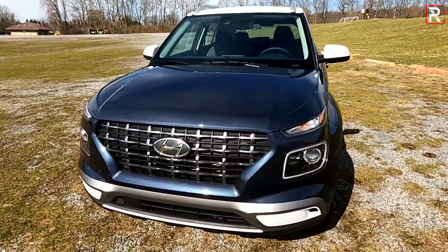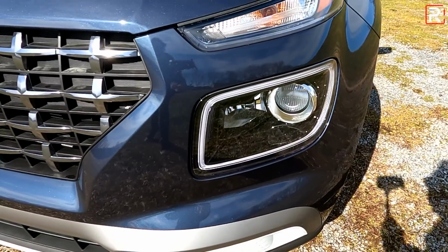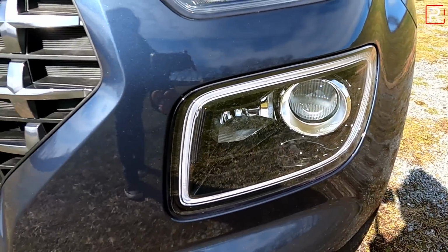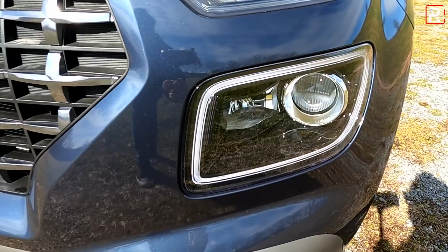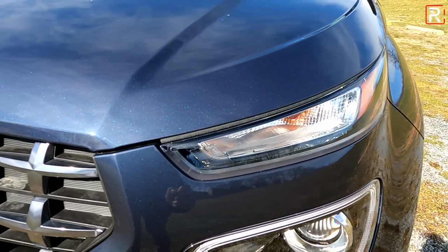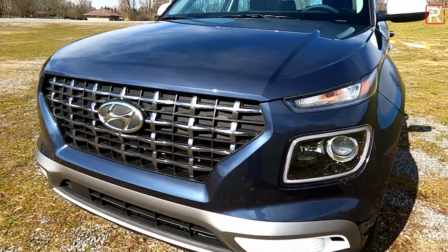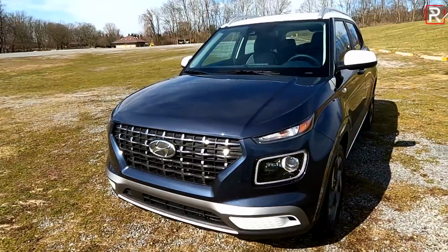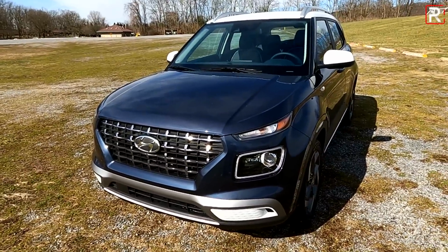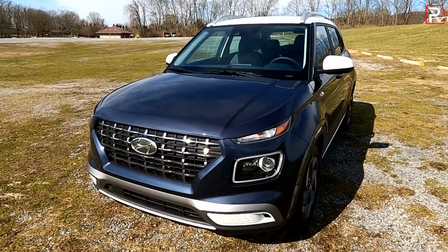Now let's look at the front end, because this Denim version comes standard with full LED headlights, or rather LED low beams. You have LED daytime running lights, halogens for the high beams, and then there's an incandescent turn signal at the top, where the headlight and turn signals are separate housings. Overall, the Venue still looks really good, and Hyundai managed to sell around 19,000 of these last year. It outsold the Accent sedan, which is still available.